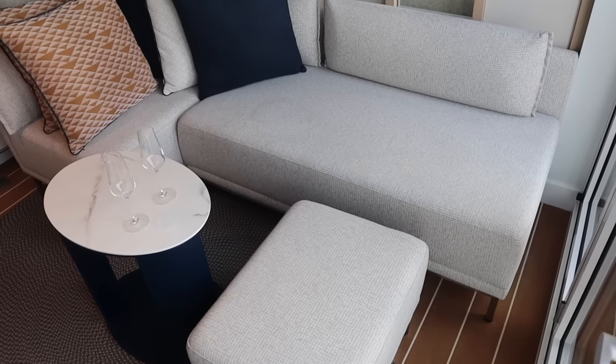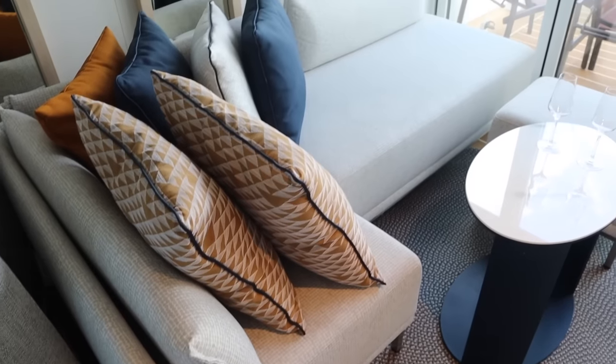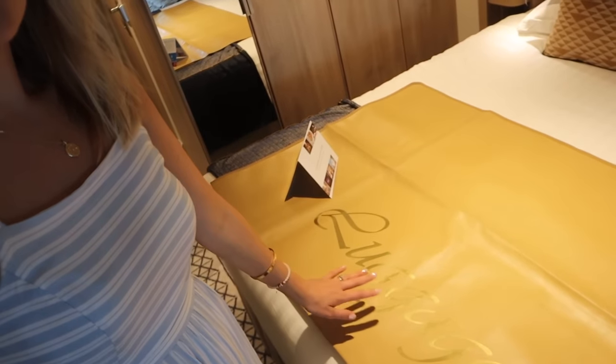I just love the decor in here. It's really modern, really clean, blues and beiges, and it's just a really nice decor and aesthetic in here. So this is our area to sleep. The beds on these cruise ships are so comfortable and you have the best night's sleep, but more on that later. I love how they put down this luggage mat so that you don't ruin your bedding or anything like that. When you come in with your luggage, you can pop it there while you're unpacking.